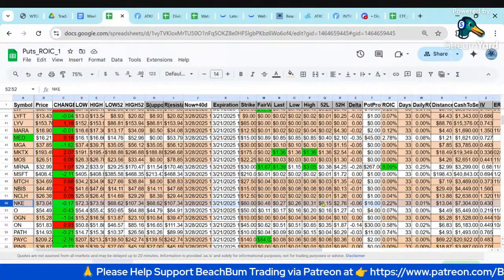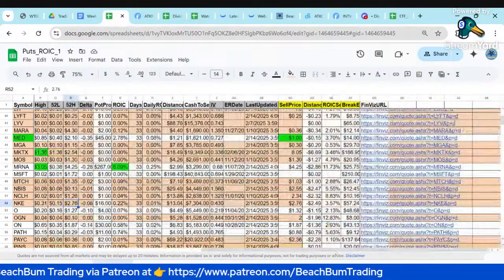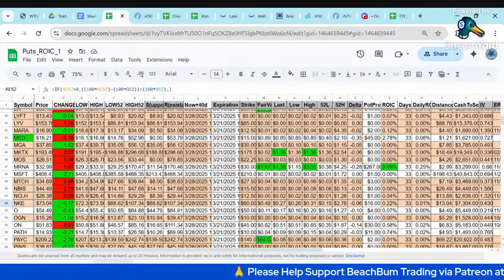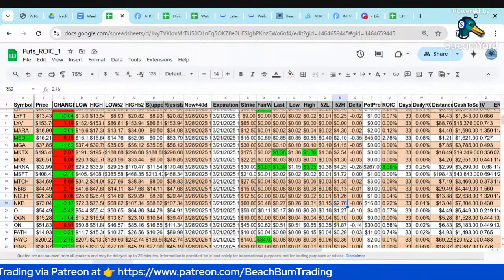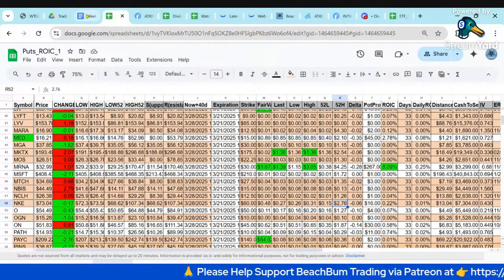At 60, the current premium is very low, but at the 52-week high, it's at 276. Still only gives us 3.6%. So we need a further decline in Nike. It did decline slightly on Friday. If we get a significant drop in Nike, potentially due to tariffs, that would spike the premium up and maybe become more attractive. But we can keep an eye on Nike now in the research sheet of our Puts ROIC Google Sheet.